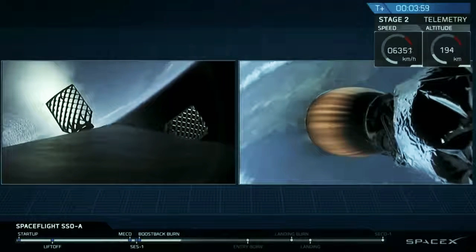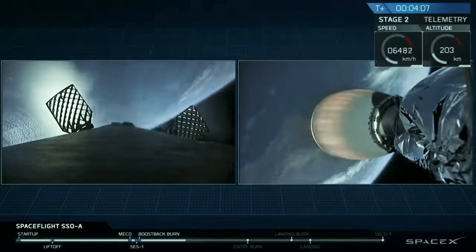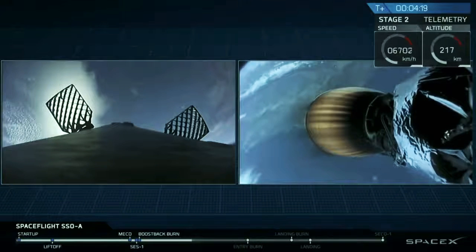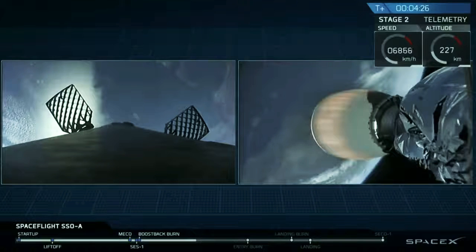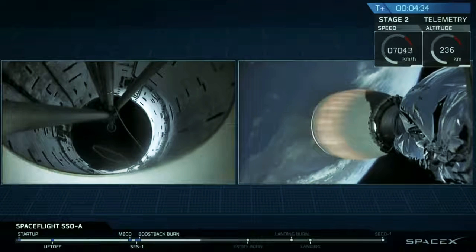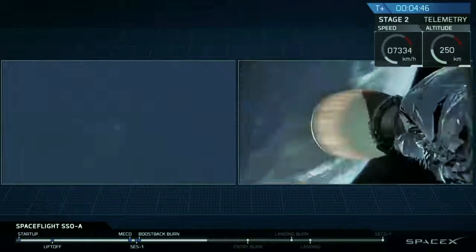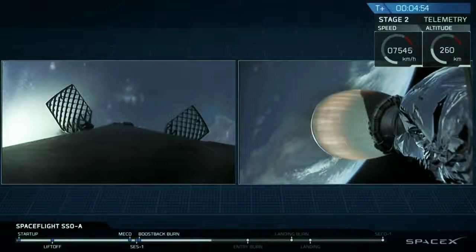MVAC-D's power is nominal. That burn is looking very good. Stage 2, MVAC D engine continues to look good. Temperatures and chamber pressures remain nominal. And we have beautiful views of the Earth from both stages.